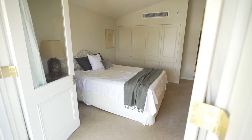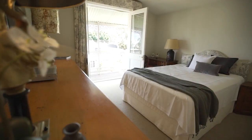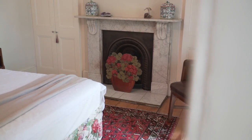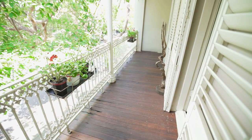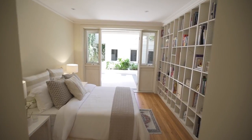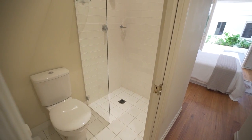The upper-level accommodation comprises three double-sized bedrooms, all of which are appointed with built-in wardrobes, as well as opening to sunlit covered balconies. The lower level features a fourth bedroom, which is ideal for guests, complete with an ensuite and extending to a private courtyard.